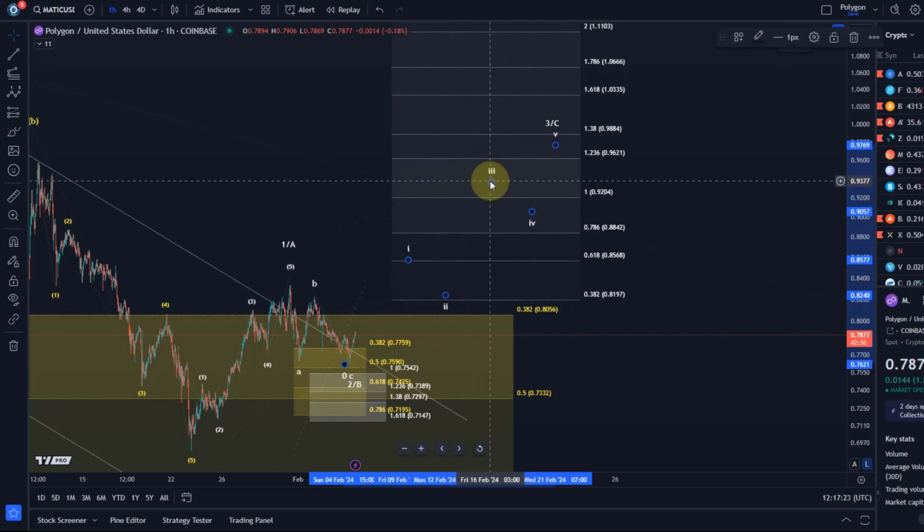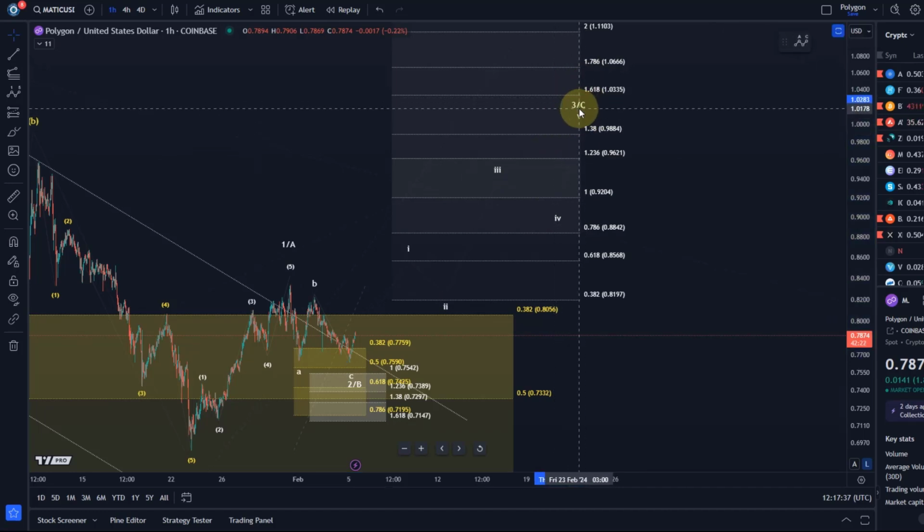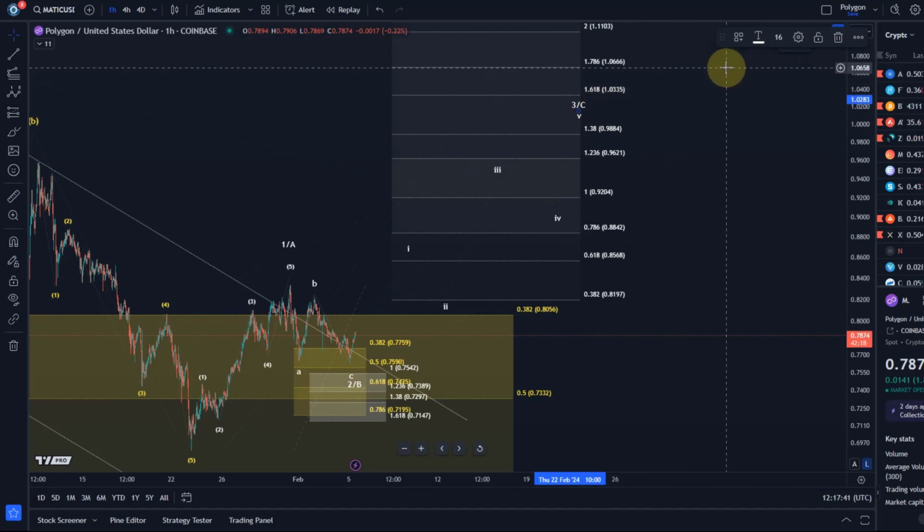Wave 3 of 3 often reaches the 100% extension, maybe the 1.236 here, so 92 to 96 cents. Then a wave 4 pullback, and a wave 5 that could reach 98 cents or $1.03. That would then be the ideal target for wave 3. We should then get a larger degree 4 and a larger degree 5, and that's how step by step we are climbing towards that $2.12, $2.40 target.